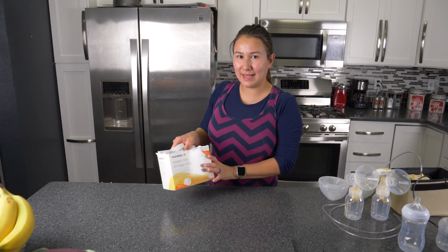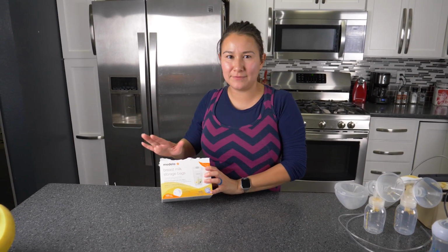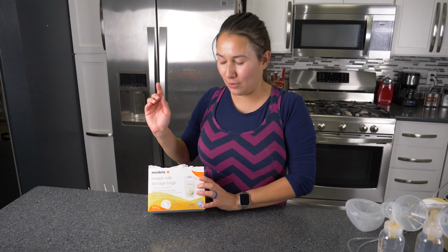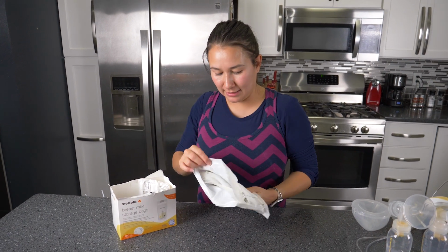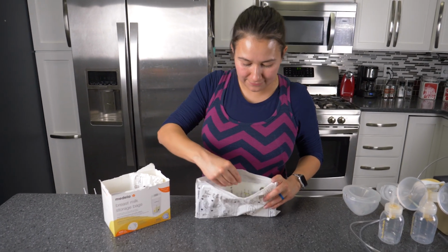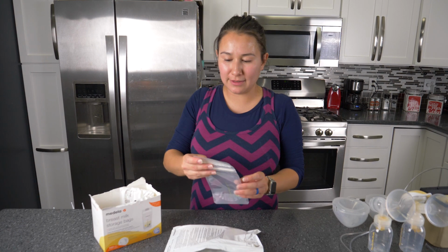So these are the milk bags that I use. They're actually like 50% of the price that they were when I had Troy, because we would pay $20 for 50 bags. Now it's $20 for 100. But Medela has them packaged in 25. I really love these bags.